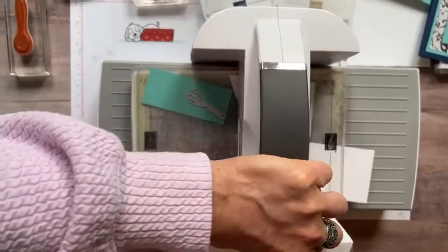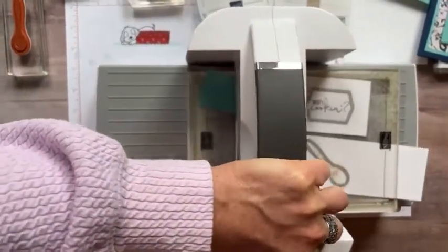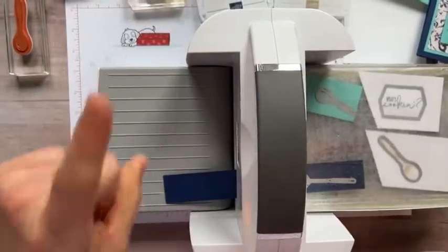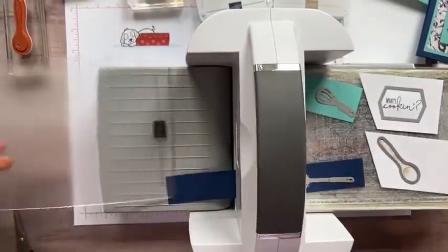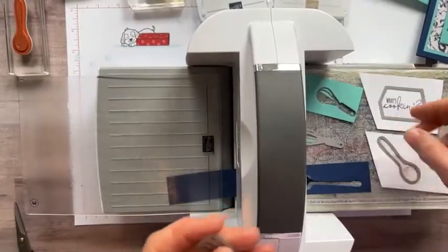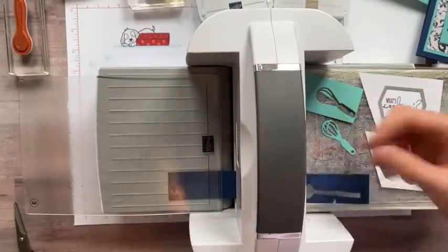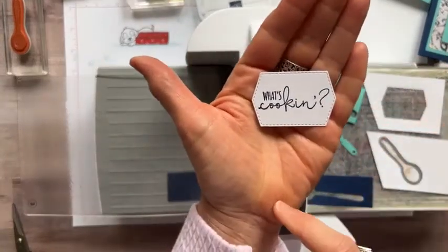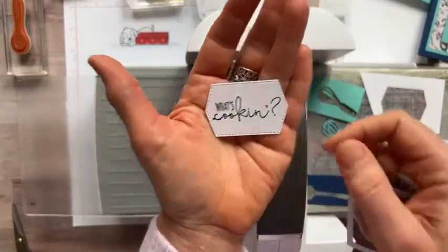Okay, but look at, they're all so cute. This little spatula and the whisk and the spoon. Like, oh my gosh, they almost make me want to cook. Actually, I'd rather just make these cute little things than cook. It's not my forte, I guess. I don't mind it, but I'm probably not the best at it either. Okay, what's cooking? You could say, what's cooking, hot stuff?